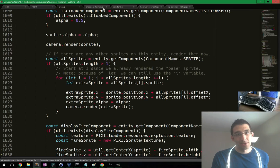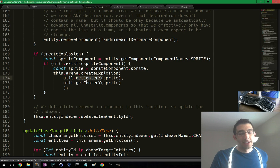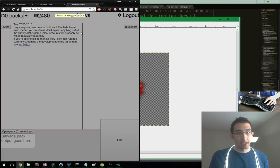Anyway, okay, so where I left off was this whole create explosion thing. Oh yeah, that's what I was doing. I put the white pixel on the bot so that I could figure out, okay, let's try this out.